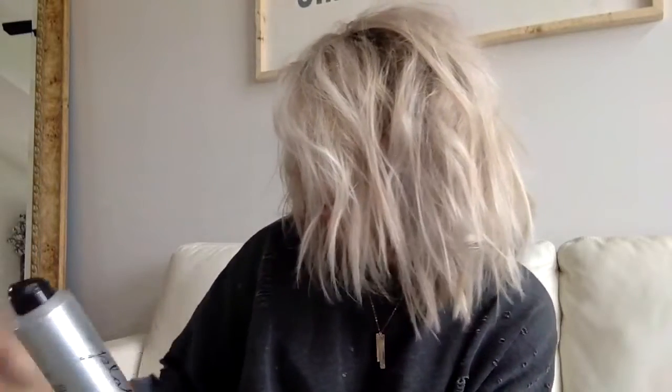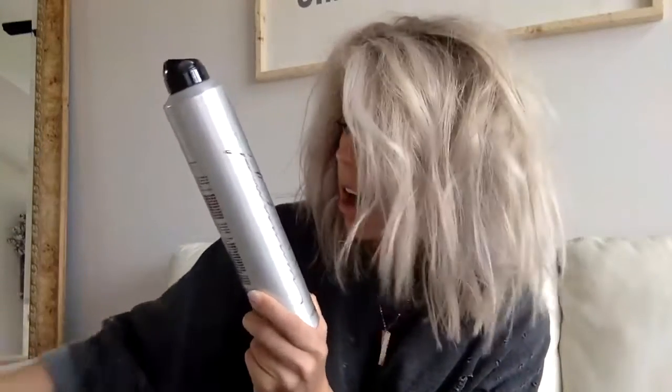Again, it lasts forever. It's a huge bottle. So dry thickening spray or the dry texture spray, they both work awesome. Either one I would definitely recommend. This one is $20 and it's lasted me for like a year.